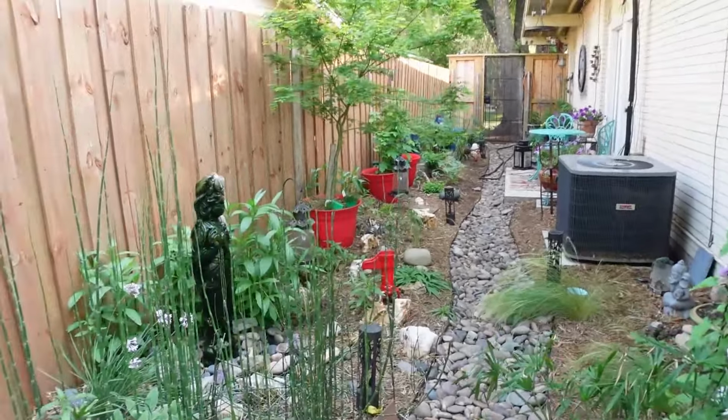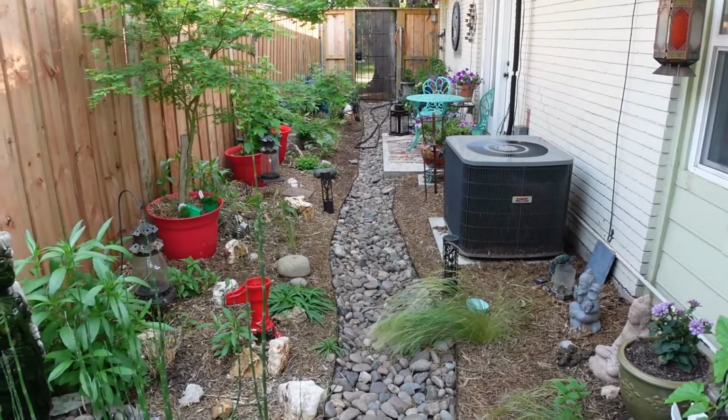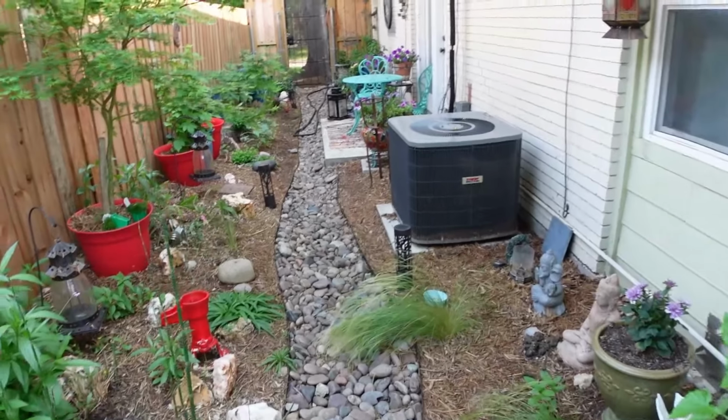So let's go across this bridge, and I apologize for the air conditioner noise, but that's our air conditioner, 100 degrees. Air conditioner is going to be on.